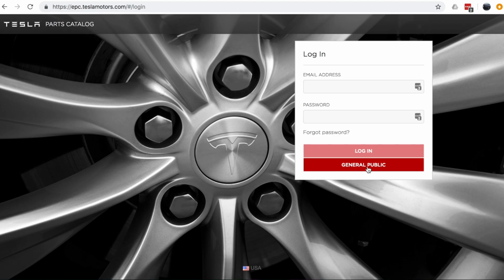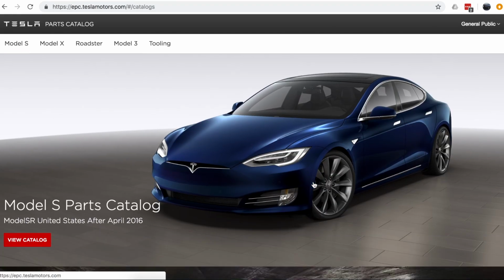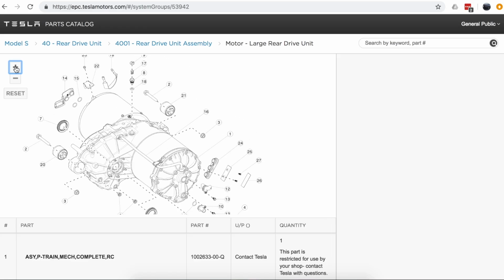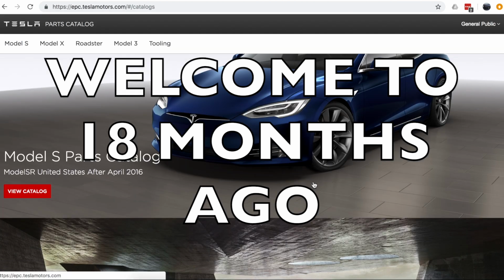Now, Tesla released its parts catalog for the public last week, and this is a big win for the DIY guys, meaning anyone could now see what parts are available for their cars and look at very detailed diagrams of the various components that make up their car. And I'm super happy that Tesla is changing their attitude towards people fixing their own vehicles. Thank you, Tesla, for making public what's been circulating around the internet for the last 18 months anyways.